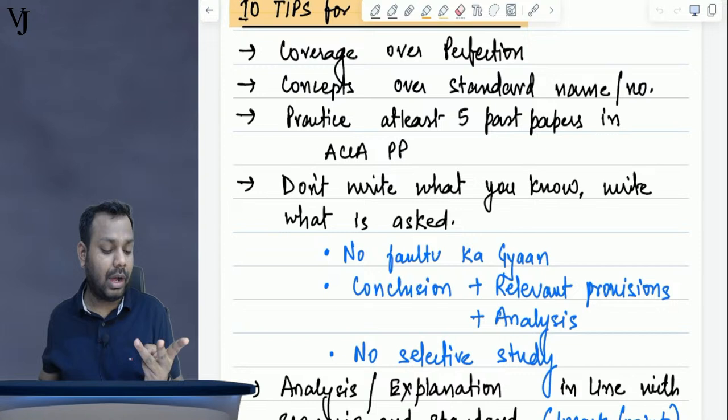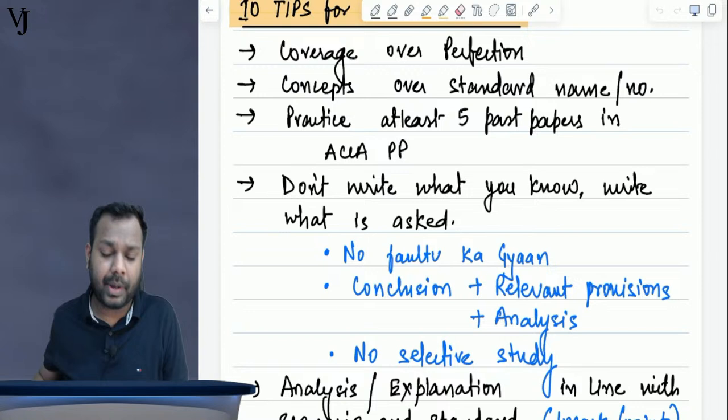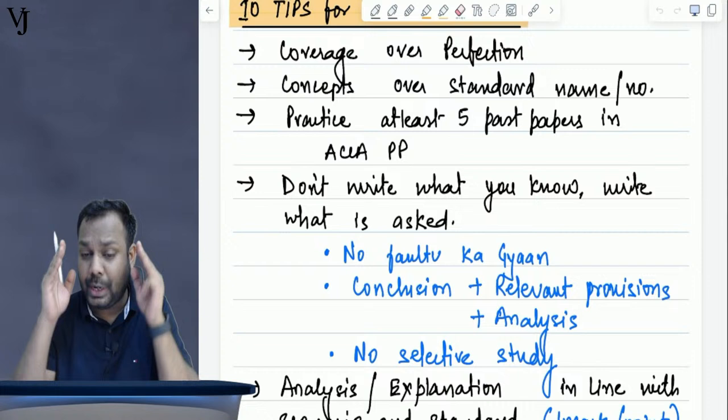Even if you solve one past paper every day, trust me, you will get a great grip over the SBR paper. And trust me, still it is doable. Even if you start practicing the questions now, it is doable.